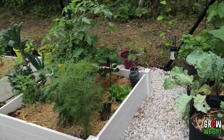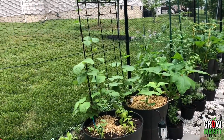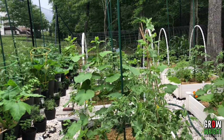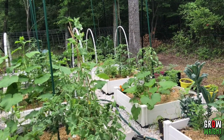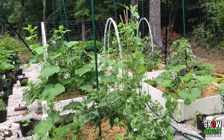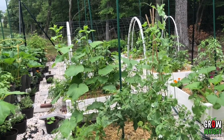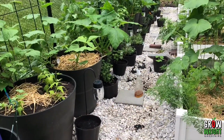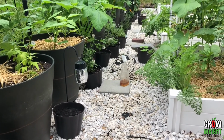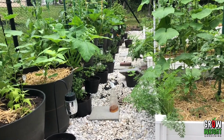So this is week 3. Everything seems to be happy and healthy for the most part. Continuing this week to monitor the aphids situation, do some maintenance. The herbs in the small pots along the containers in the front are growing well. I've harvested from those to dry those herbs as well.